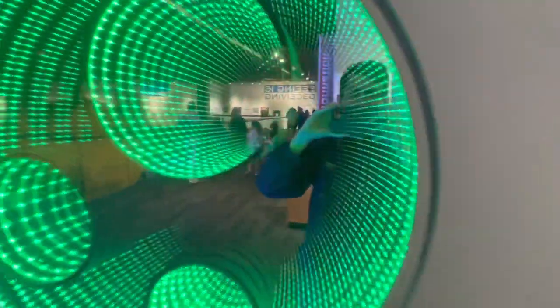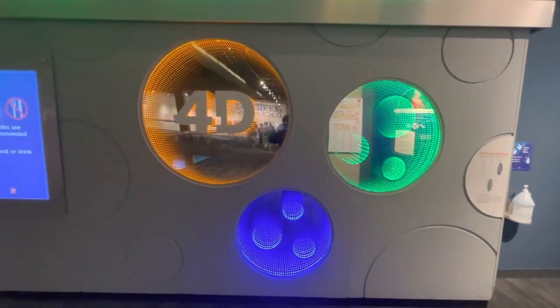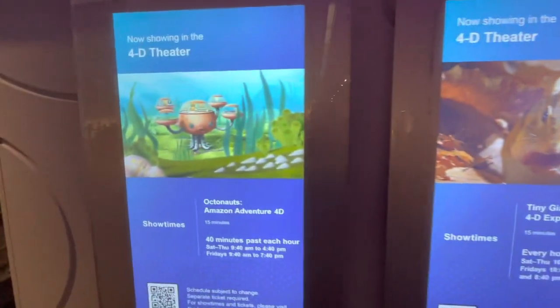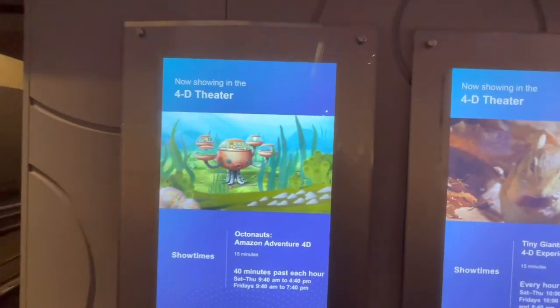Look at these colors. Let's zoom back so you can see. Look at these three colors. This is the 4D theater. And if you know, this is amazing. See, it does change the colors.